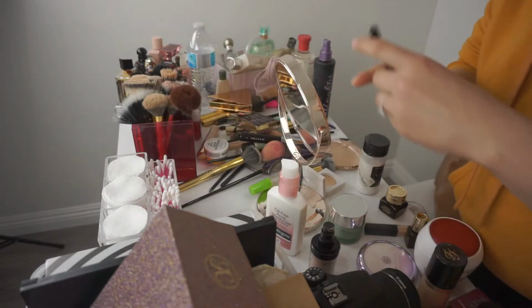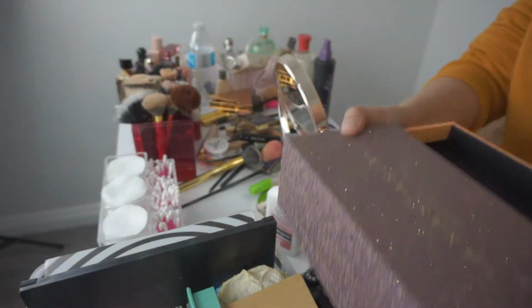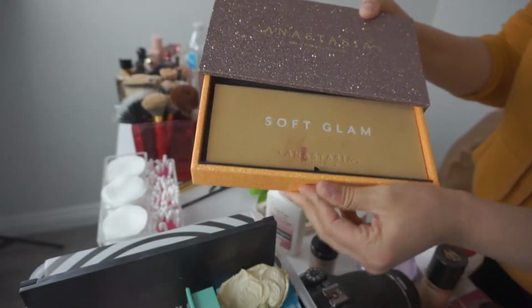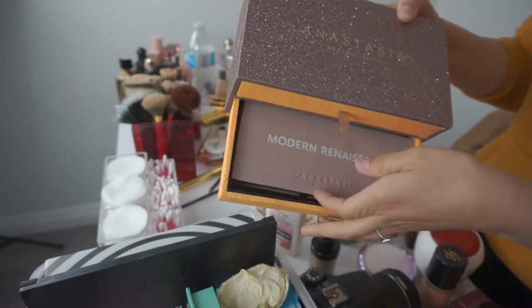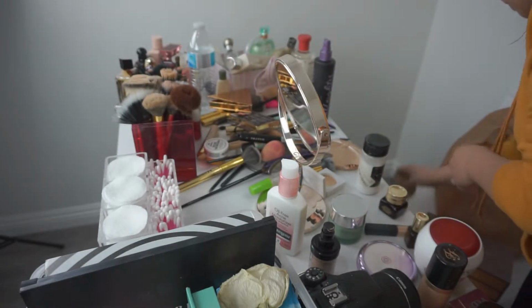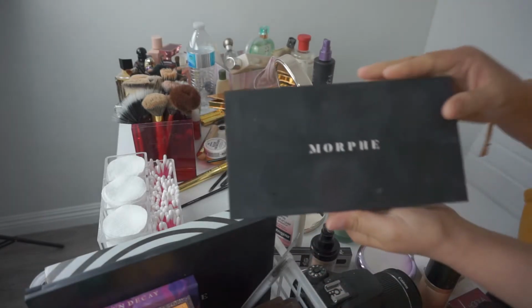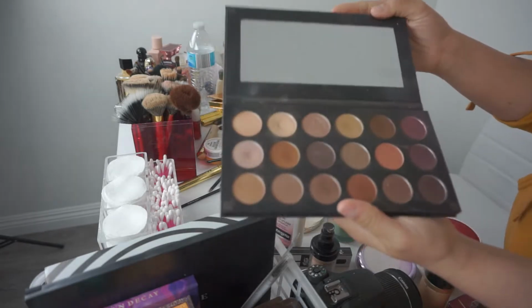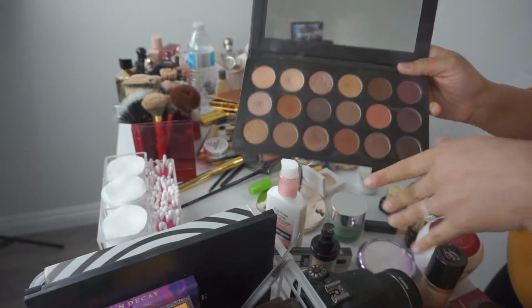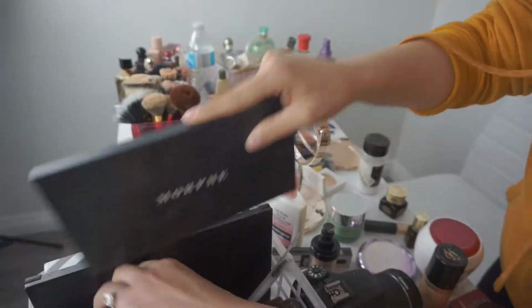Oh, I honestly don't even know where to start. I have my Anastasia Beverly Hills. I love this. I got this, I believe, at the Macy's makeup section. I think it was Macy's. And I just love how it came in this little box. This is my favorite one. If you guys know, I love Yvette XO. She did a collab with Morphe, and this was some of the shades she loves. Look how pretty these shades are. So I'll just keep it in here too.